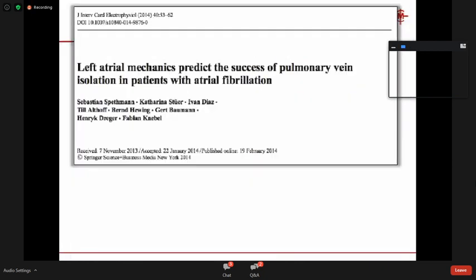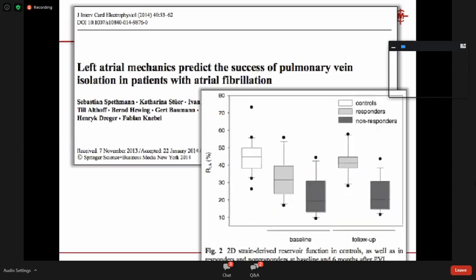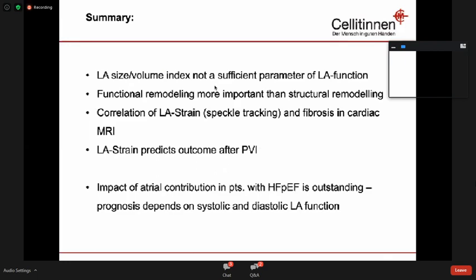of AF. And Knebel's group from Berlin have investigated left atrial mechanics and have concluded that left atrial mechanics predict the success of pulmonary vein isolation in patients with atrial fibrillation. And you see here the 2D strain derived reservoir function of patients, and in the patients where the reservoir function is preserved, they are good responders to catheter ablation of atrial fibrillation, whereas patients who have decreased reservoir function were non-responders after catheter ablation.